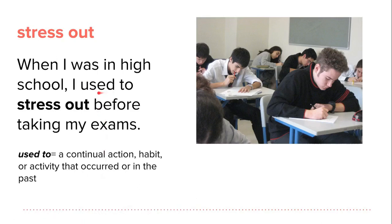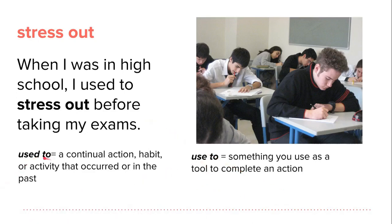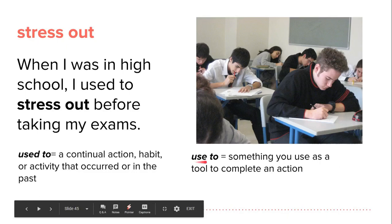But we don't say the D, we actually go to the T in our pronunciation. So say that with me. I used to. I used to stress out. Now I'm more calm when I take a test. Here's the other form of that. It might sound similar, but is actually different. So we have used to, like used to, and then use to.